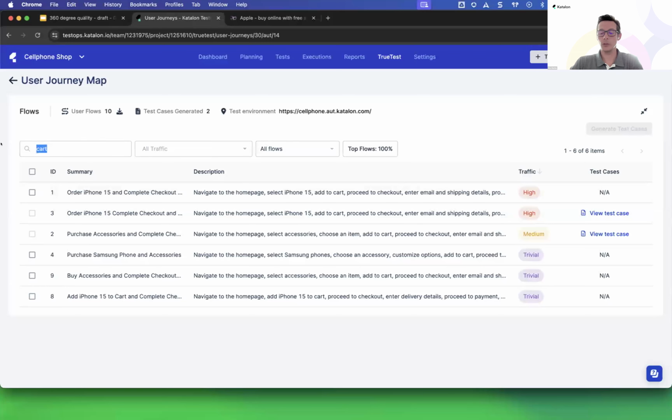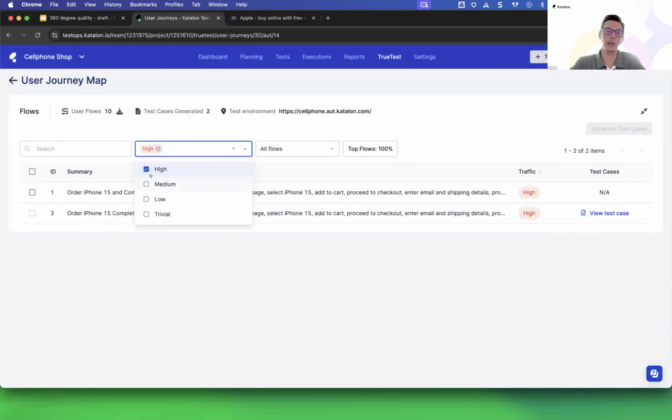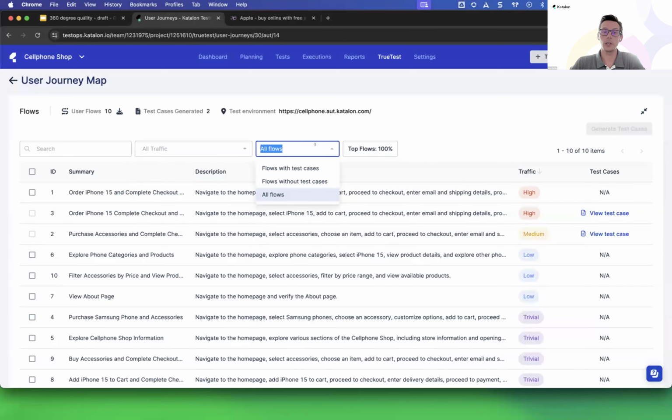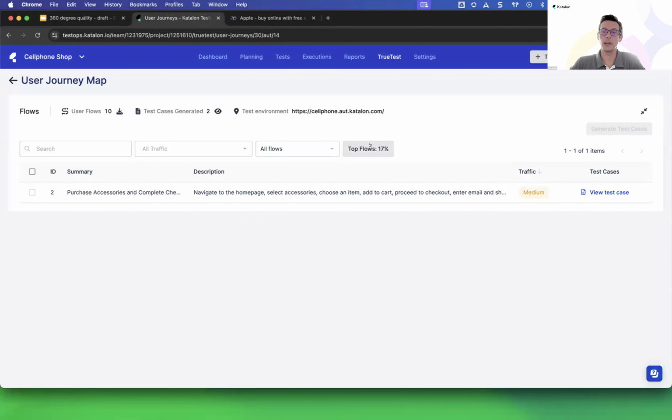Now you also have the option to filter the different user flows based on traffic. So if you just want the high traffic ones, you can do that. If you want all the flows, or if you just want to see the flows that already have tests generated, you can do that. And you can also say, hey, I just want, let's say, the top 7% or, let's say, the top 17% of the flows as part of my strategy.